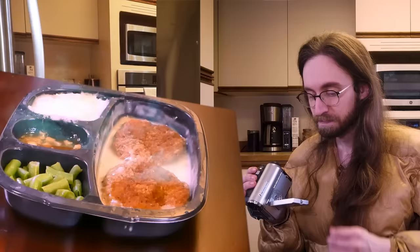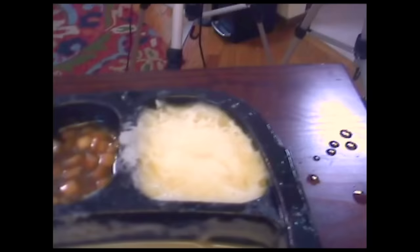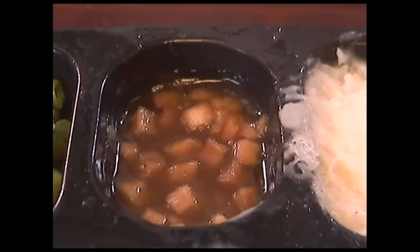I do smell the seasoning on the breading. I think that's what I smell. I really smell the cinnamon from the apples and the spice on the breading. So that's a good sign. Mashed potatoes look, you know, sad, not real sad. Then there's the cinnamon apple dessert, which I don't care for. I don't like warm cooked fruit, so it's not my favorite.